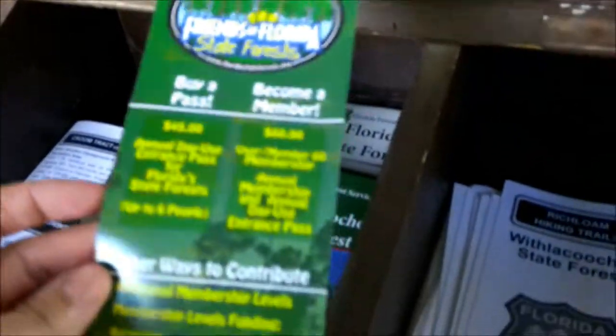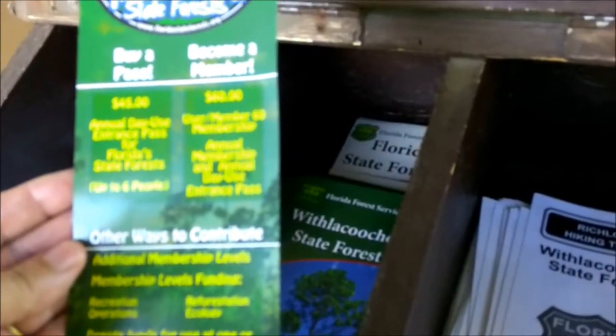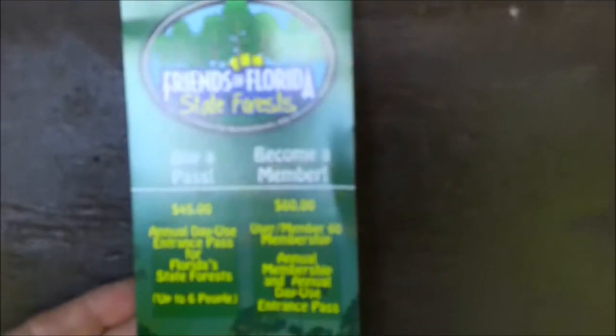Anyways, this was fun. And they have a buy-a-pass option. You can buy a pass for $45. Annual day use entrance pass for Florida State Forest, up to 6 people. And you got a 61 too. So if anybody wants to take a trip out here and do a camping adventure, there you go. I think you just fill this out. You can probably go online and find it too, and pay whenever you're interested in coming.